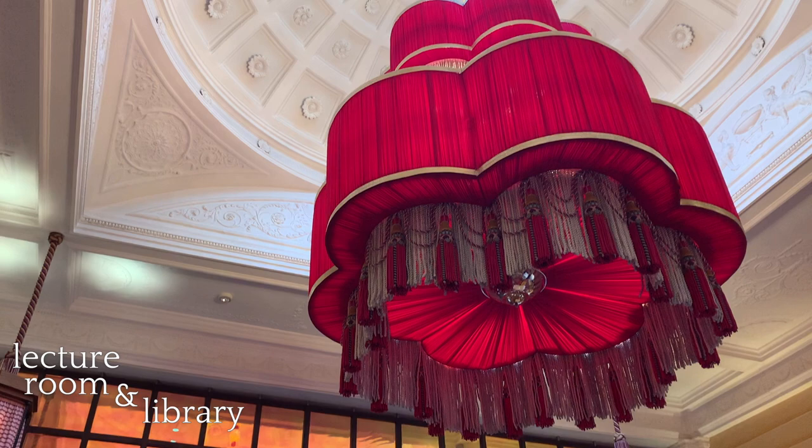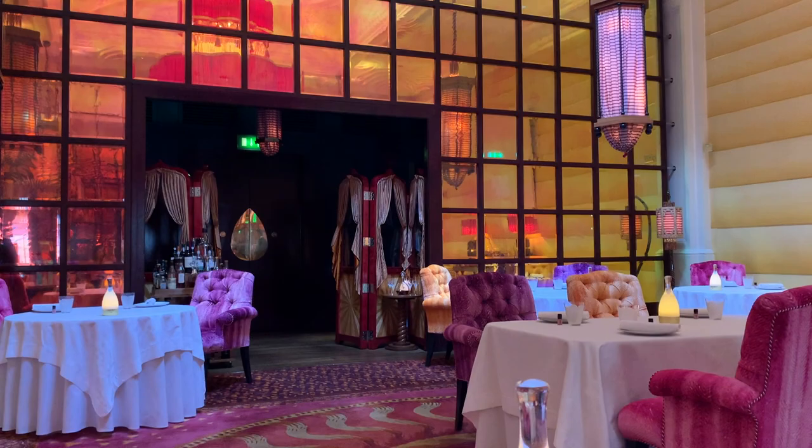But nothing beats the extravagance of the dining room and its dining experience. We visited in August 2021. Here's our full experience of the lunchtime menu.